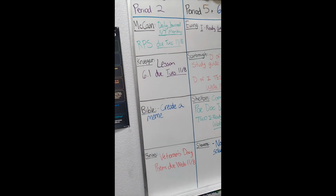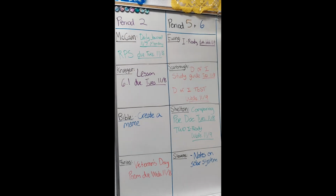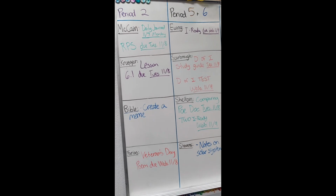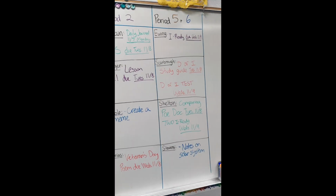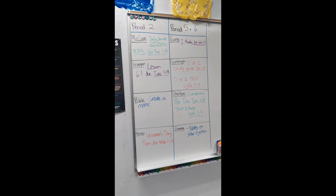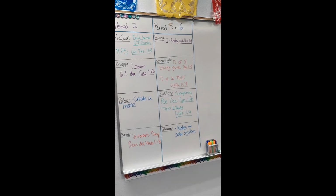I teach 3 study skills classes. So those are the classes where I help them get caught up with their work for other teachers. So I've kind of broken it in half because my second period kids have all of these teachers listed, and then my 5th and 6th period kids have all these teachers. So I update it each day with the daily assignments or things that are going to be upcoming. It's a way for them to check on their work.